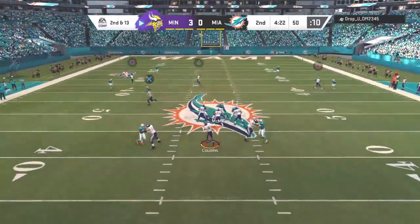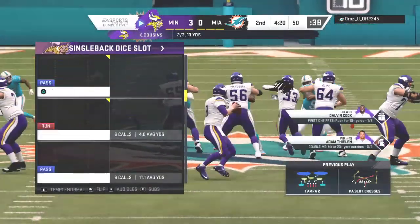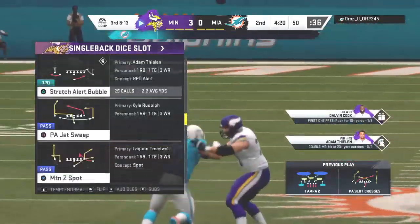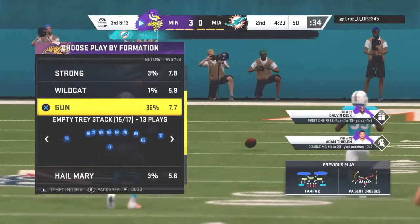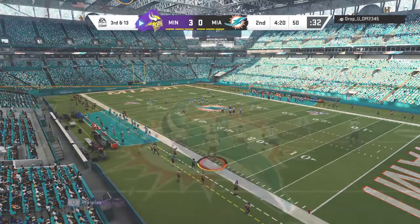Cousins now from the 50. And his throw's going to be incomplete. Had an open man that time, but ended up putting a little too much heat on it, don't you think, partner? Absolutely. Just needed a touch more air under it. Instead, he fired an absolute bullet.